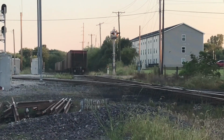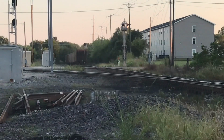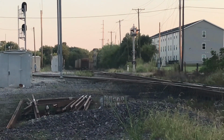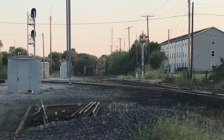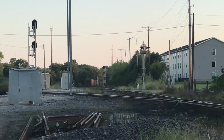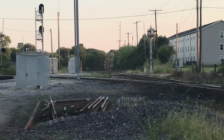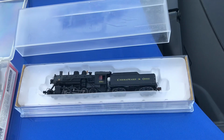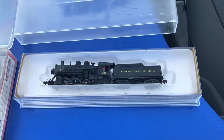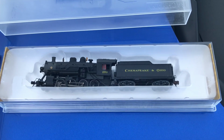Heading south toward Evansville. I tell you, there's a lot of coal in this part of the country. So it can get pretty dead in between waiting for trains sometimes, even at a spot like Princeton. So I brought some stuff to work on.